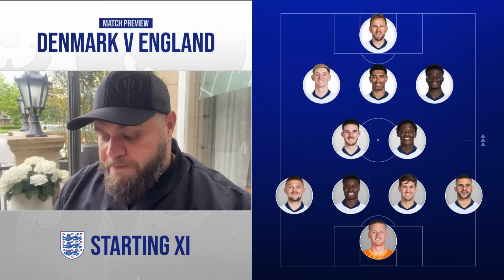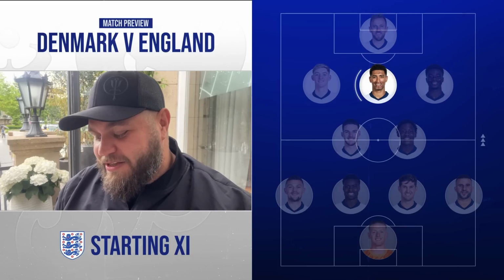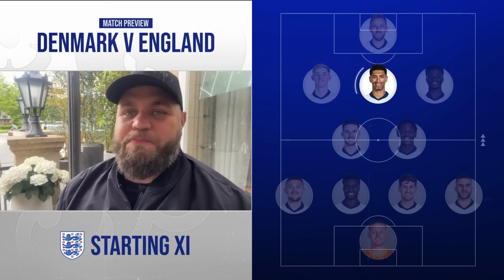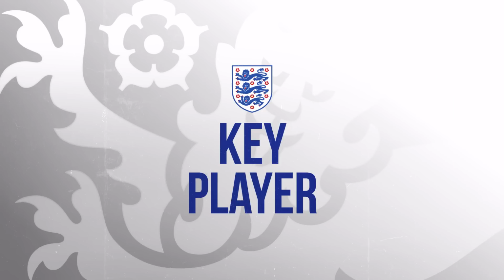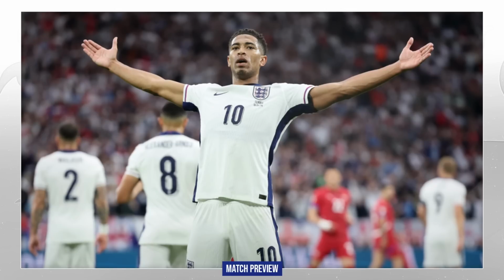That would go. Match winner for England, it's Jude Bellingham, man. He's England's danger man at the moment, and he's playing with a level of confidence that if you could bottle it, you could sell it for a lot of money. The quality of his finishing and his knack of getting into the right area is unbelievable.